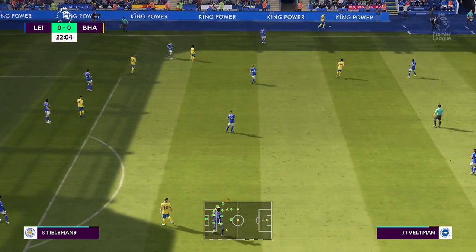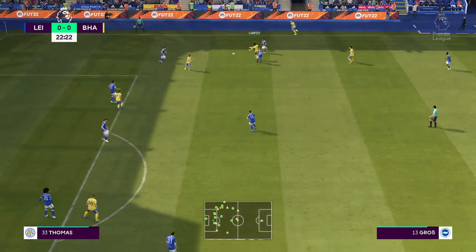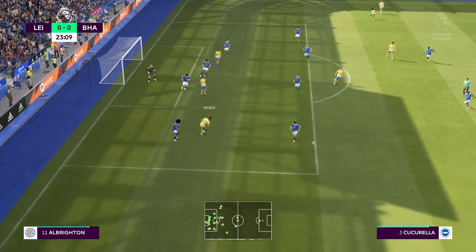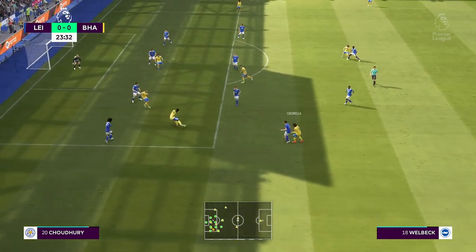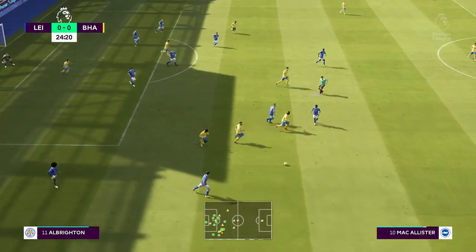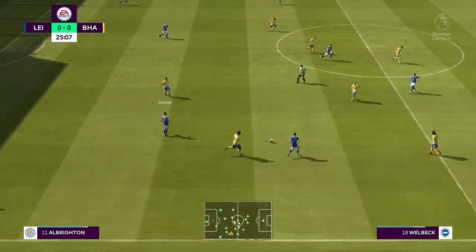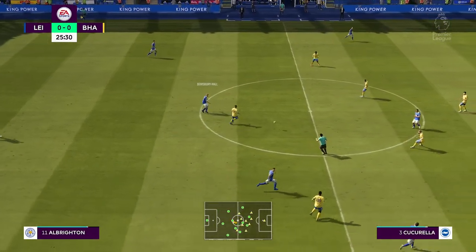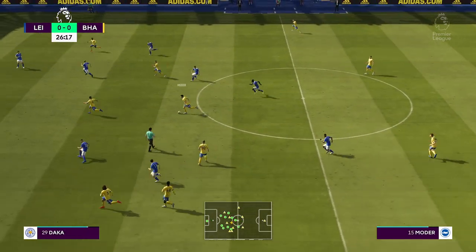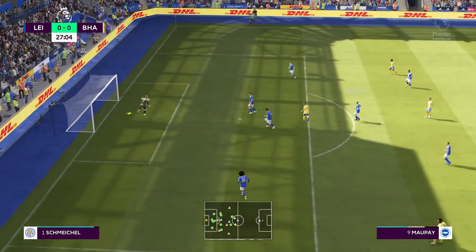And it crossed the touchline, so a throw in here. Rose. It's opening up for them. Cucurella could cross it in here. Taking it away. Defensive resilience to shut them down.